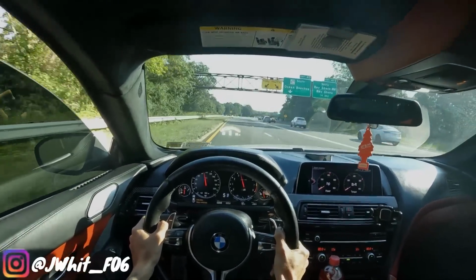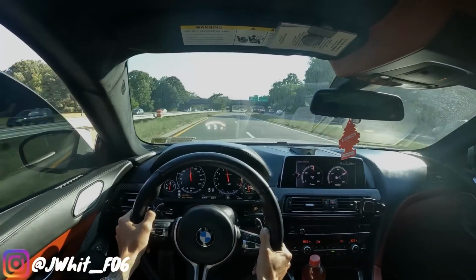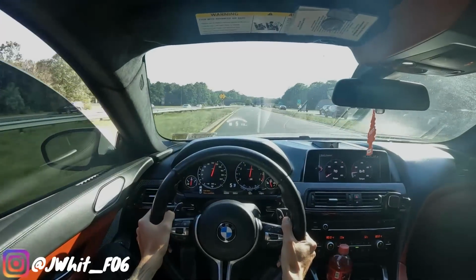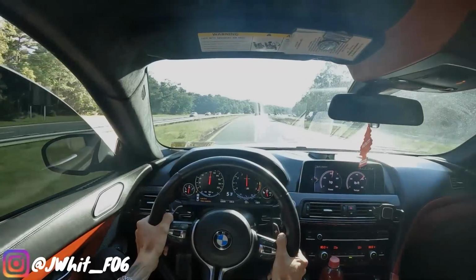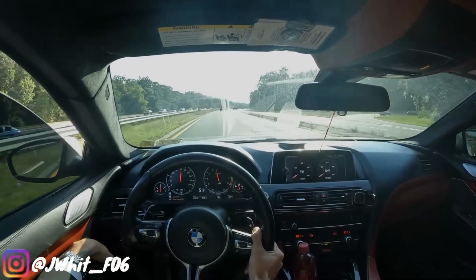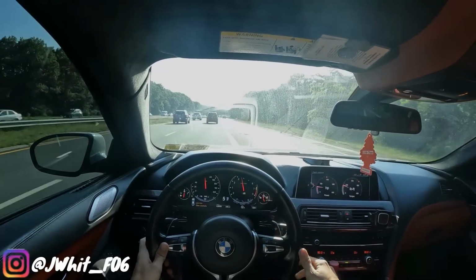Spot. I'm going past it way too fast. We're Gucci. And now there's not enough traffic. No, this looks like it's gonna end up being perfect. Perfect cut-up weather.